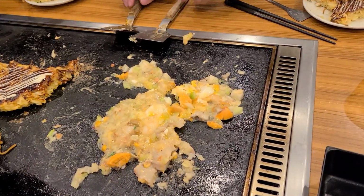You should use two spatulas if you're gonna pick it up. You can borrow mine. Oh yeah, use a little one.